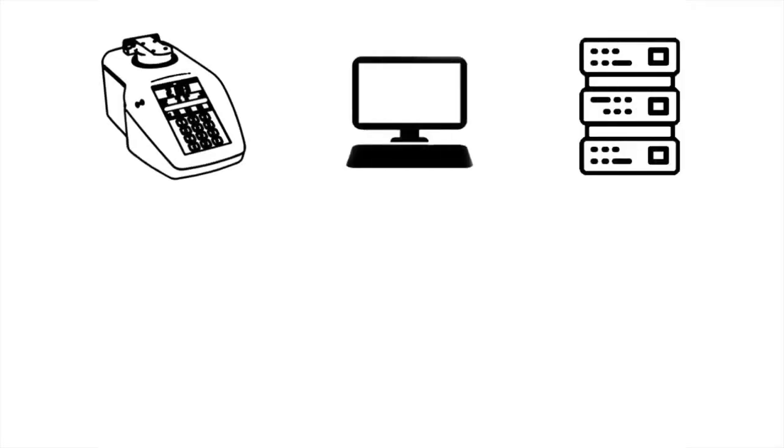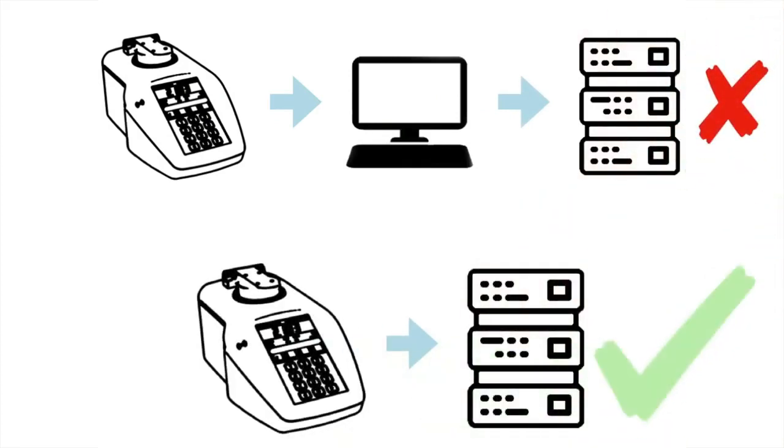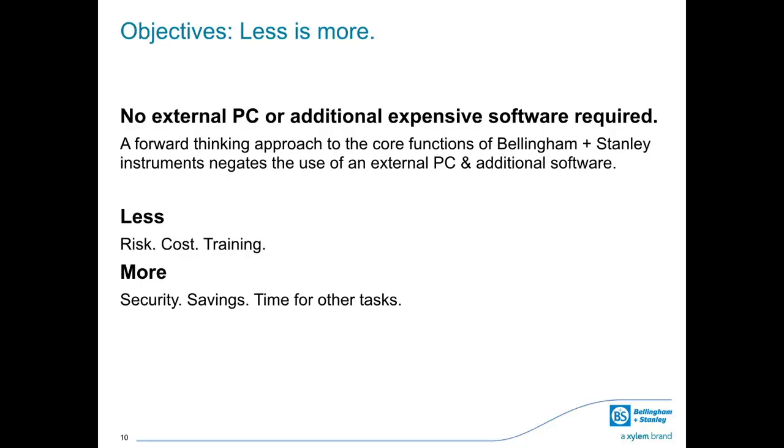Bellingham and Stanley's forward-thinking approach to the core function of the ADP 450, ADP 600 series and RFM900T series refractometers negates the use of an external PC and additional software and therefore eliminates additional data security risks and extra costs involved when factoring in more equipment. Less risk, less cost, less training of staff. More security, more savings, more time for other tasks.